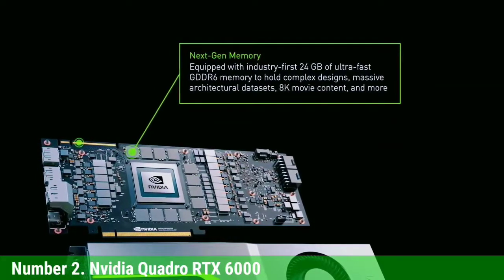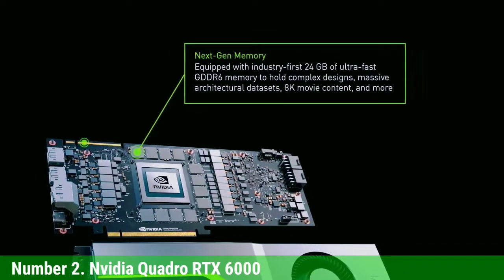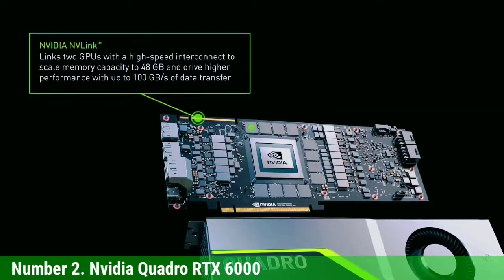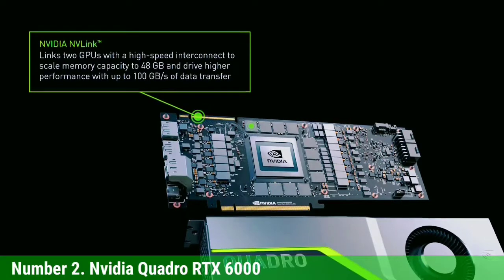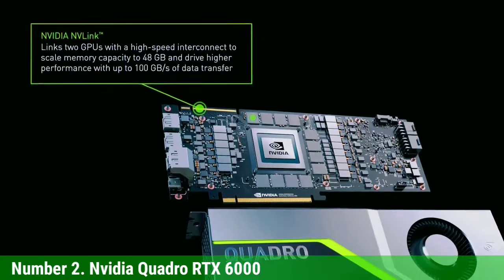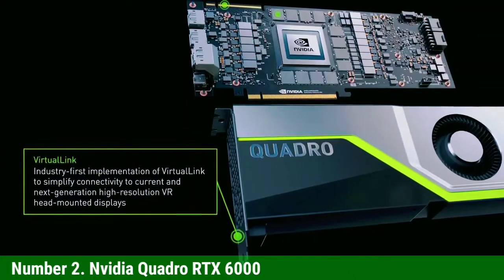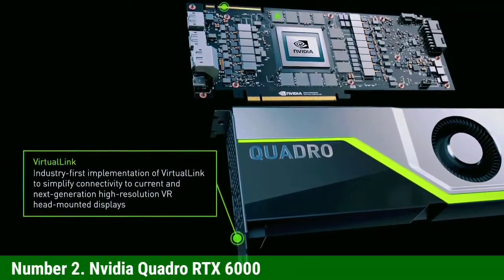They even run at the same clock speeds, have the same number of CUDA cores, and similar performance across the board. The one major difference between the two, however, is that the Quadro RTX 8000 has doubled the amount of memory. A whopping 48 GB of GDDR6 memory makes it extremely future-proof and capable of handling just about any complex, memory-intensive rendering task for the foreseeable future.